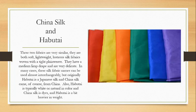They are both soft, very lightweight, very lustrous, beautiful silk fabrics woven with a tight plain weave. They have a medium length drape and are very delicate. In many cases, the silk fabric names can be used almost interchangeably. But originally, Habutai is Japanese silk, and China silk is Chinese. Also, Habutai is typically white or natural in color, and China silk is usually dyed. And Habutai can be a bit heavier in weight. But of course, we can find China silk in white, and we can find dyed Habutai. So it doesn't really matter. I would say it's pretty safe to use these as interchangeable.